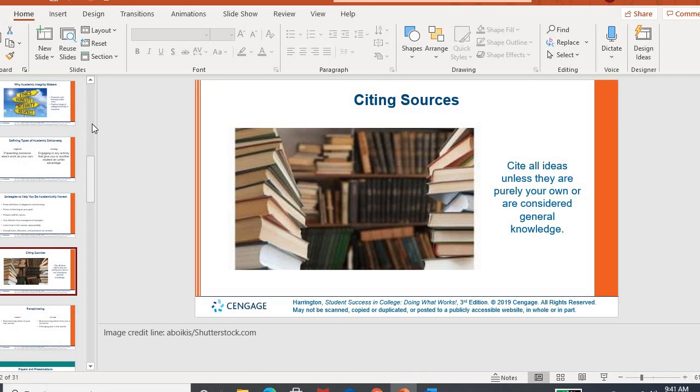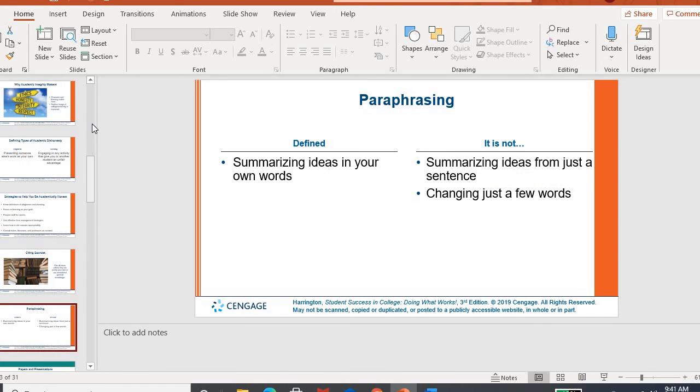But you do want to give credit to a source. Let's say you read it and you're like, oh man, I really like this. I'm going to go ahead and paraphrase it, put it in my own words. You still have to cite that. Even though you didn't copy it, quote, word for word, you still have to cite where you got that information. And so that comes in paraphrasing. What is paraphrasing? It's summarizing ideas in your own words. It's not just taking 1 or 2 words and changing them. It is really putting them in your own words and then giving credit to that particular source.